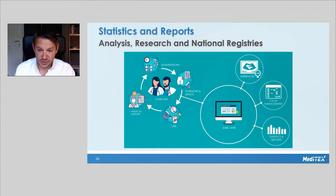Patient data should be used by the clinic to participate in research studies to further our knowledge across the sector as a whole. Non-interventional studies allow interaction with pharmaceutical companies subject to patient consent. And reporting the required data to national fertility registries such as DIR in Germany, HFEA in UK, RETA PMA in Italy, and FIVNAT in Switzerland.